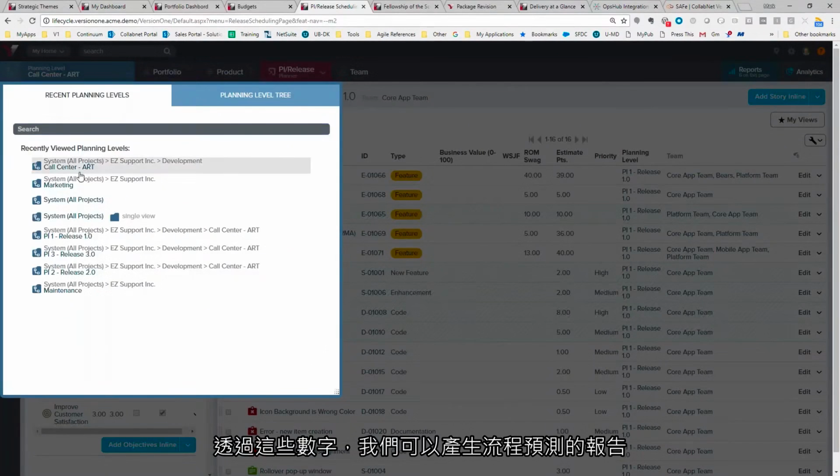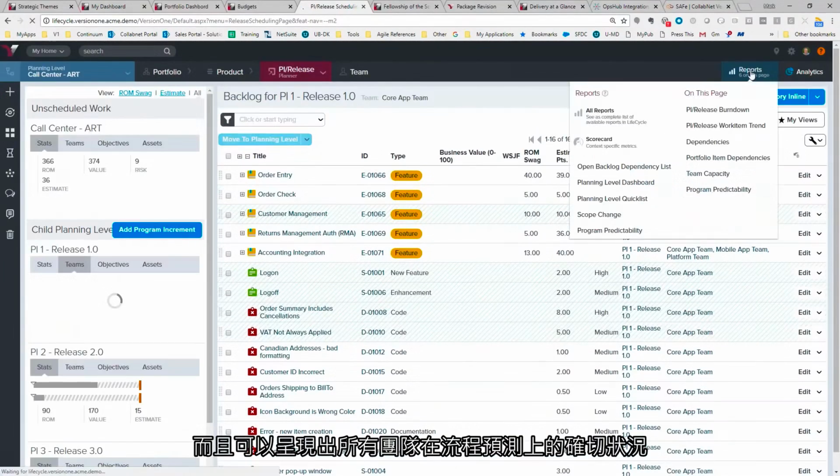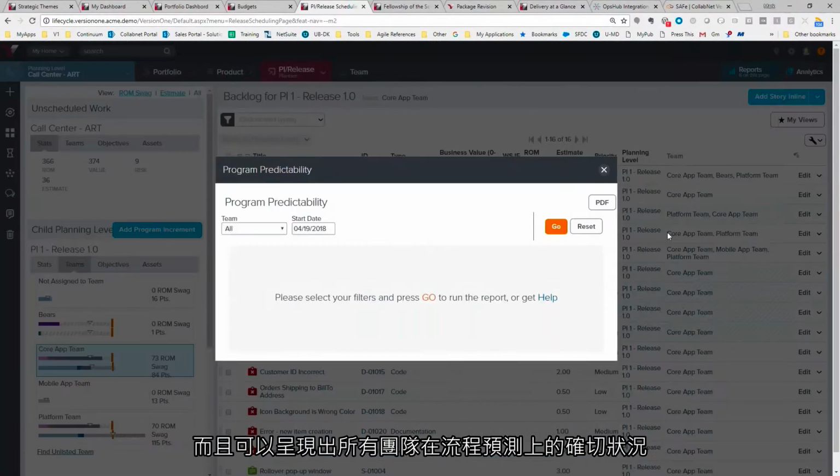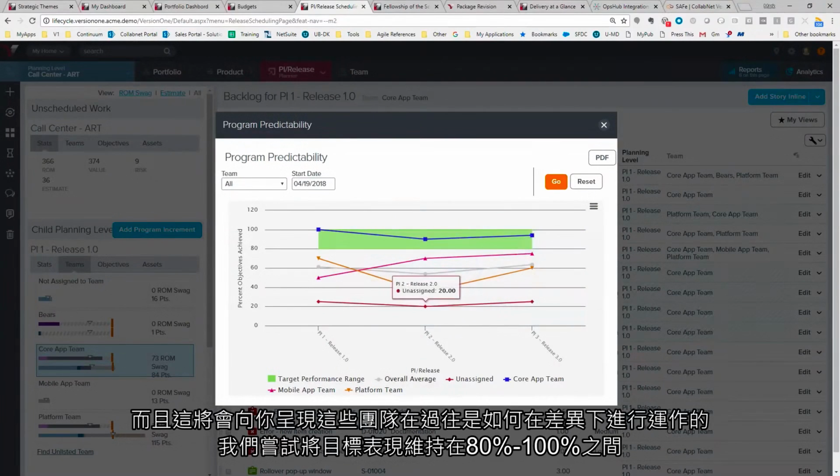If I set the right level here, you can generate that program predictability report, and it'll show you how all of those teams are developing in terms of the different PIs over history, and we can try to stay within that target performance range of 80 to 100%.